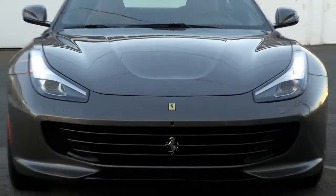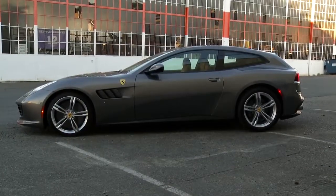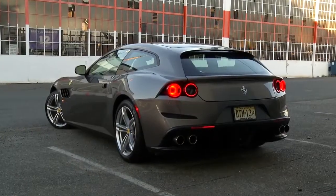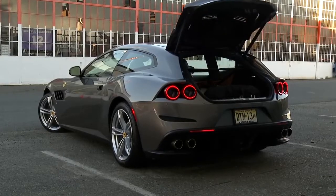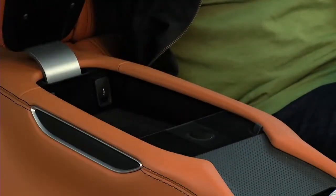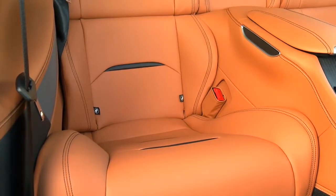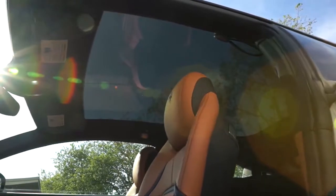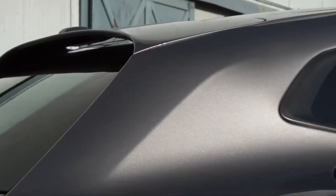Seriously. Filling the slot once occupied by the FF, the Lusso is the practical Ferrari. What a wonderful oxymoron. GTC4Lusso may have an extended roofline, but it's not a station wagon. It's a shooting brake. What's the difference? Wagons have 4 doors. Shooting brakes have 2. That makes it less practical, but the Lusso is far more stylish than a minivan.